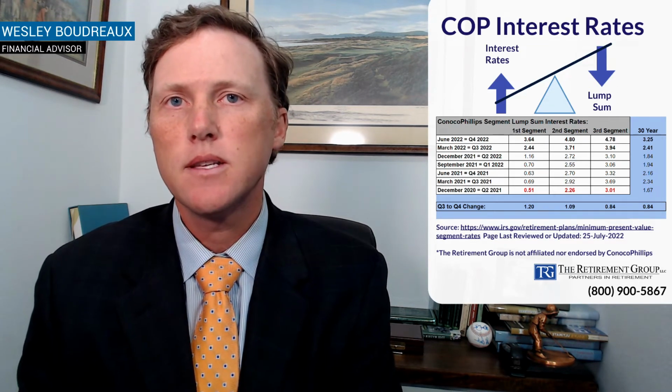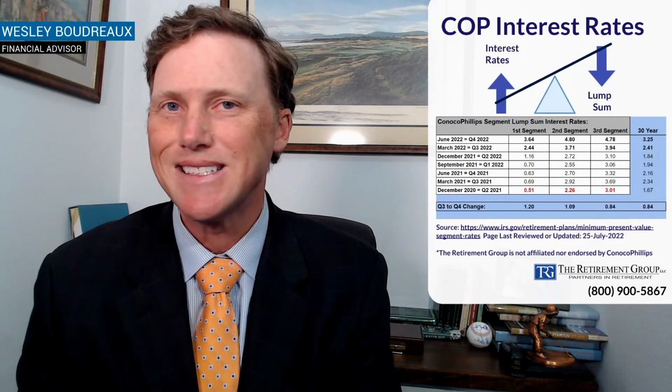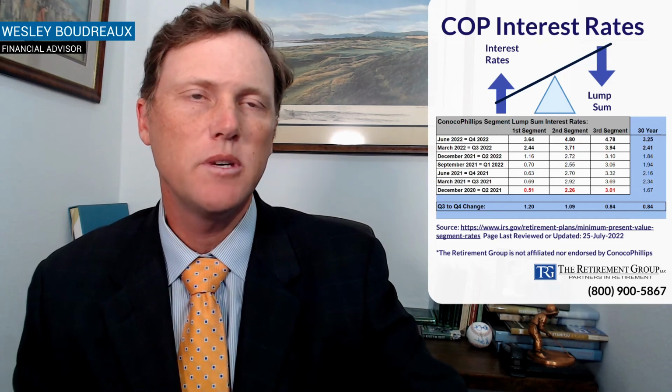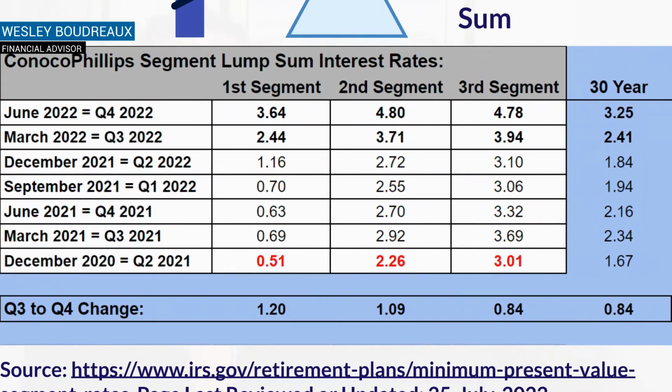So for most of us, the highest weighting is going to be on that second segment because it covers 15 years of retirement. Let's zoom into this chart so we can take a better look at it. As I mentioned, they use the fourth prior month. So if we look at the first line, June 2022 gives us what the fourth quarter interest rates are going to be. Looking at that left to right, the first segment is 3.64%, second segment 4.8%, third segment 4.78%, and the 30-year, which applies for prior to 2009, is 3.25%.